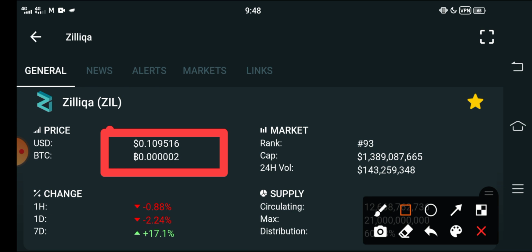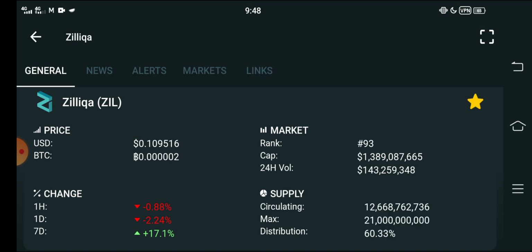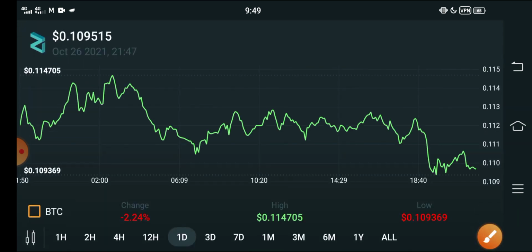So guys, don't worry about the price dump. Just from yesterday the price started dumping, so now it's very difficult. I'm not sure about only the price dump, but there is a 50-50 possibility that the price will pump or dump in the upcoming 5 to 6 days. But in the beginning of a new month, I'm sure that the price of Zaleka will pump. I'm sure about that. That's my personal prediction about Zaleka.